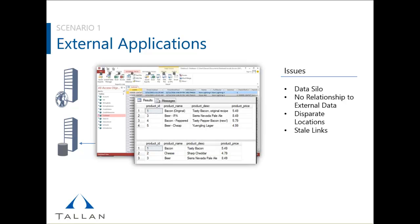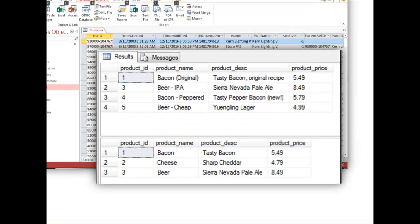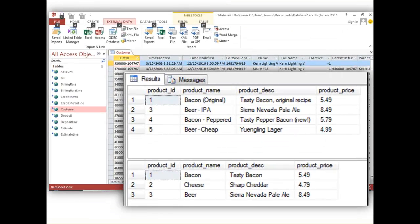So this is another example of an external system where we have a database of products, and the products live in their own database. If I had product-related documentation, it lives in a content management system somewhere or a file share, and there's no real relationship between the two.